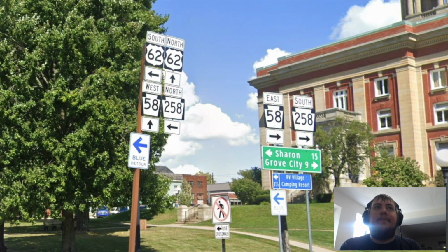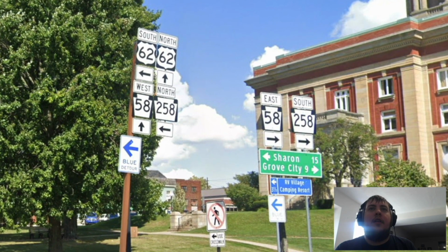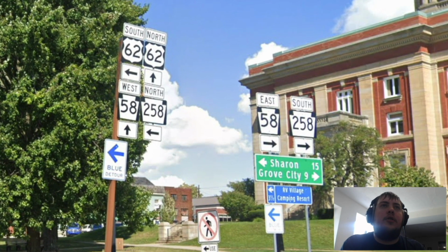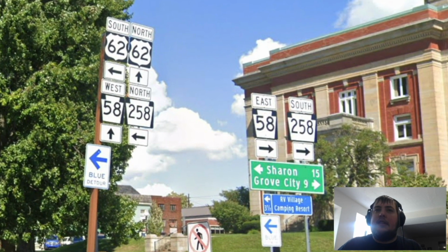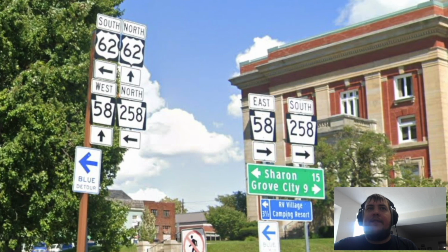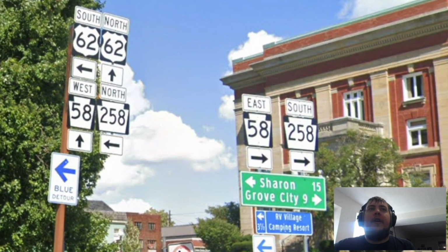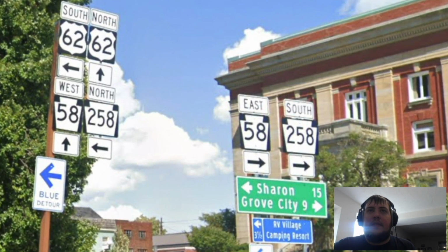And here in Mercer, once again, we meet up with a whole bunch of highways. And left turn, US 62 and PA 258 are getting signed for Sharon, and the other way is getting signed for Grove City. PA 58 and 258. I believe we are concurrent with North US 62 and West 58.